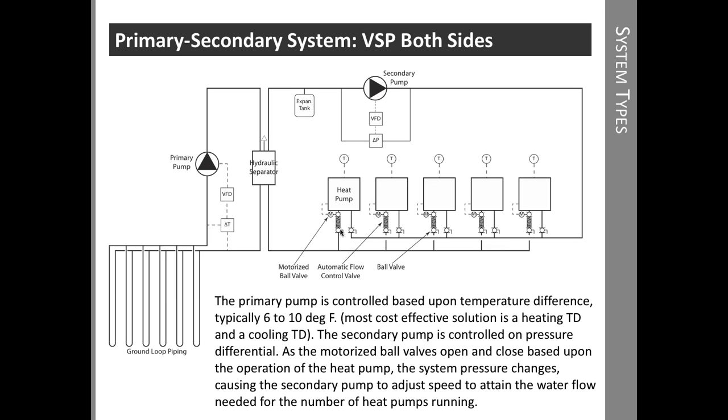The best from an efficiency standpoint, though, is to have variable speed on both sides. So now I have my ground loop pump, which is only sized for the pressure drop of the ground loop. And then my secondary pump here is much like the central system that we had earlier. This is based on differential pressure. So now I have my zone valves at each heat pump, and as the zone valves open and close, the pump speeds up and slows down. So I only have to deal with the pressure drop for the inside building and only the pressure drop for the ground loop, because I have the hydraulic separator decoupling those two pumping systems. So now I can use two very efficient ECM pumps and really reduce my pumping watts.